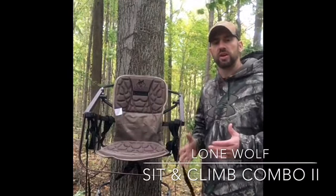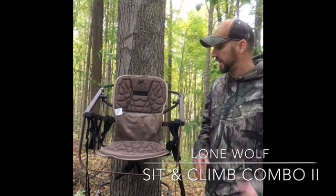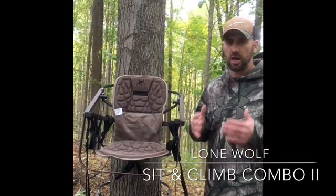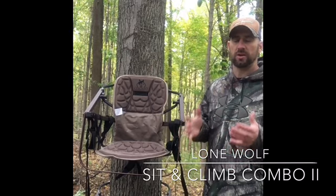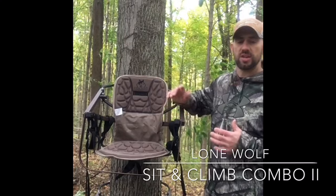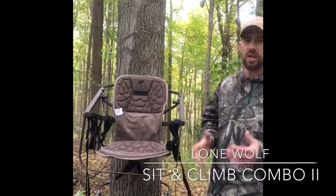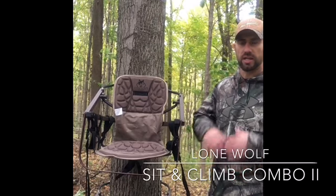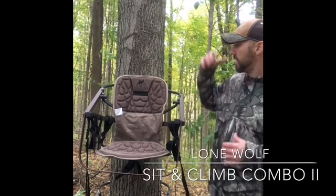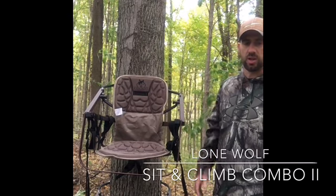The stand has a 350-pound weight limit, so if you're a little bit of a bigger guy and you're worried, will the stand hold me? 350 pounds, you're good. The stand's set up for trees 6 to 19 inches in diameter. So like I said, all you got to do is find a tree that's relatively straight and that doesn't have a lot of branches or limbs coming off the sides of it, and you're good to go.